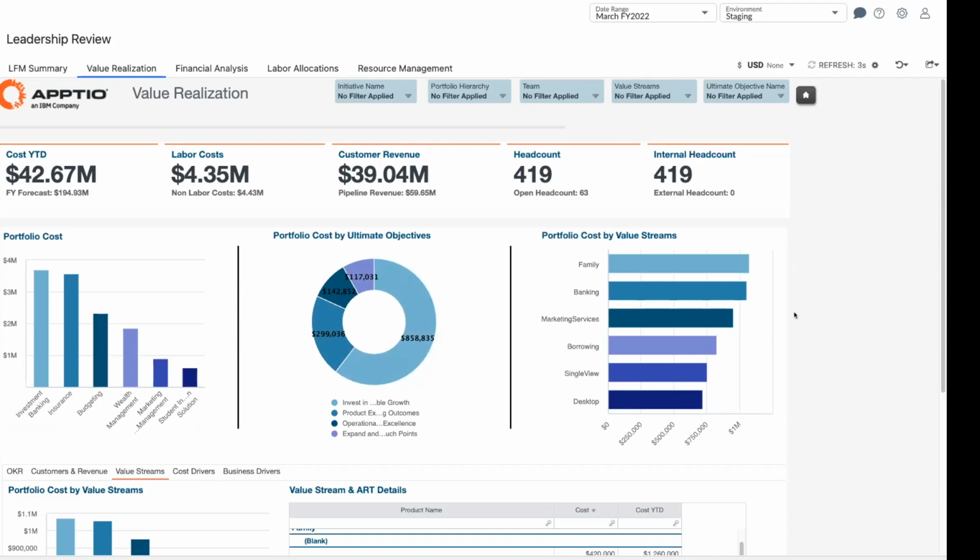Okay, so by combining both the finance side of this with the labor planning and execution side of this, we can actually roll all of that up and have a consolidated, unified view for both the finance and the labor teams. So that was the demo part of that. I'll stop sharing and give you back the ball there.